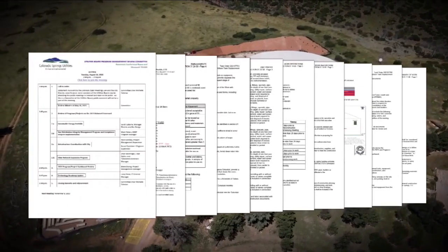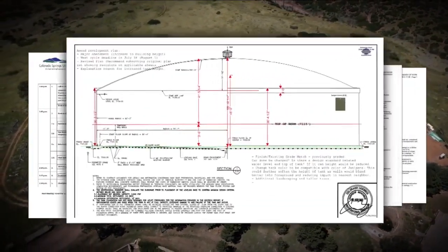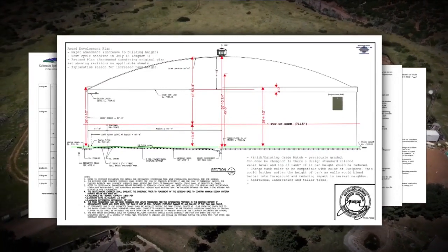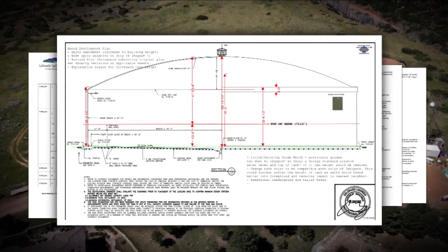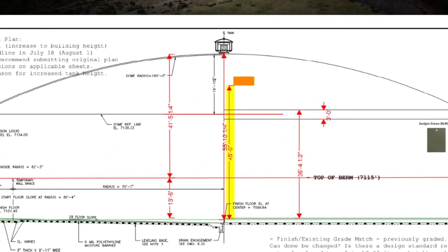Internal city correspondence about the water tank, obtained through an open records request, includes the plan submitted by engineering firm Kimley Horn. We weren't the only ones who read through these documents, finding the specifications for the tank show it would stand 60 feet tall, not 45 feet as the permit allows. Well, the plans and specifications for the tank showed a 60-foot high tank.